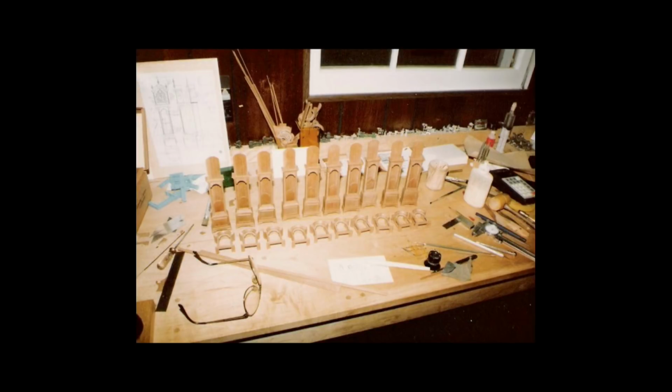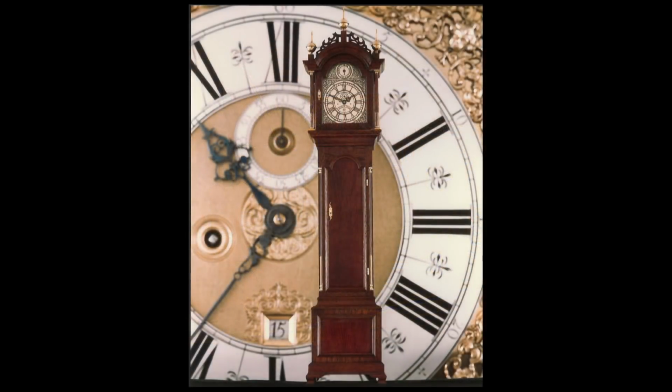And the neat thing about this was it brought everything in my life to that point together. My love of small things, my love of history, and my love of building things. So I just kept building stuff. And here it is, over 41 years later, I'm still doing this. And my work is in public and private collections throughout the world.